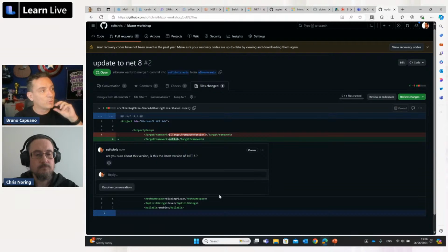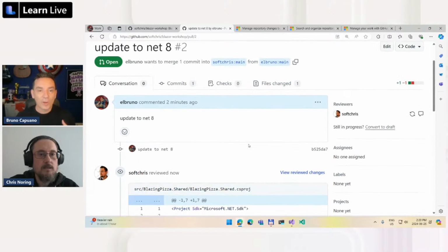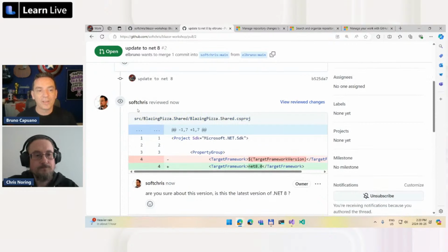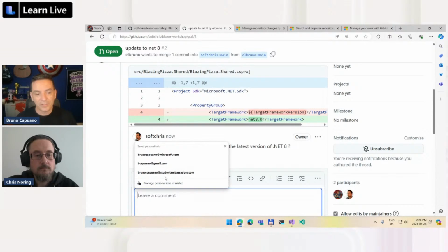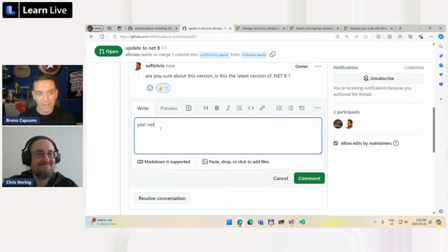that, can you go to the first tab, perfect, to my screen. So hey, in real time, I see that. Imagine that you are working in a distributed team, you are not in the same time zone and more. So I see that Chris here reviewed this and said, hey, are you sure about this version? Is it the latest version of .NET? I'll say, yes, .NET 8 is the latest one. And I can add the comment.